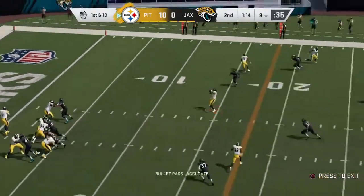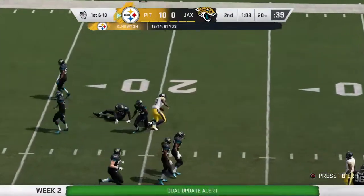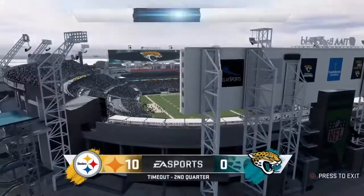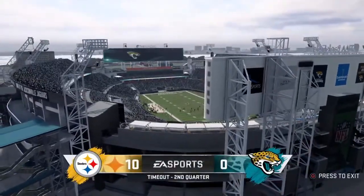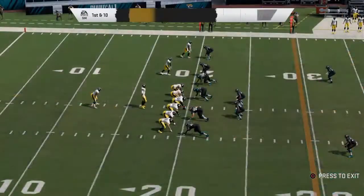Newton on first down. That's caught. It's DeMarcus Robinson. And he's taken down, but not before reaching the 20. Now the Steelers use the first of their 3 timeouts, as they'll stop it with exactly a minute to go before halftime.